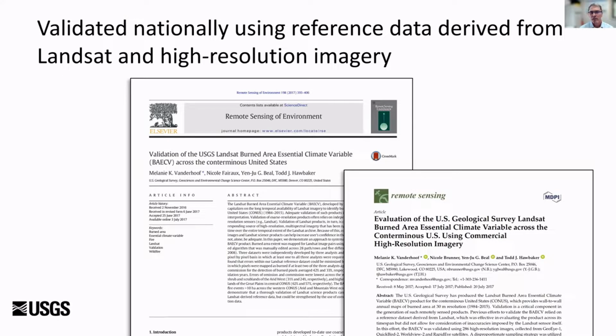And so the usual approach that's been taken in the remote sensing community to validate the global coarse resolution-based products like the MODIS burned area products is to compare them to data derived from an alternative source of images that has a finer spatial resolution. So validating MODIS products with Landsat-based reference data.